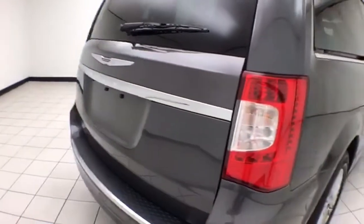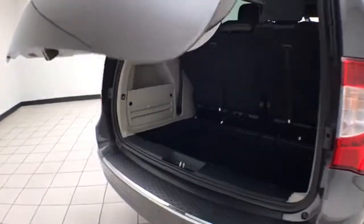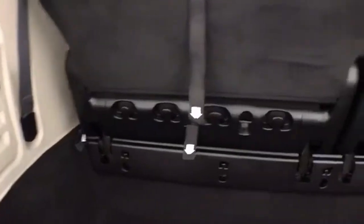Backup camera, along with the rear parking sensors for additional safety. And power liftgate for convenience. Deep storage wall behind the third row, lots of space for cargo or for those seats to fold back into. Hooks on the backside, perfect for plastic grocery bags.